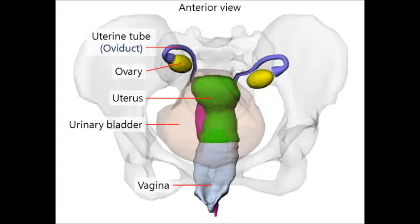The 3D models from now on are from the sectioned image of a female cadaver. Look at the way in which the ovum passes through the female reproductive system. When the ovum made from the ovary ovulates, it goes into the uterine tube. Menstruation is the process of the ovum going out of the body through the uterus and vagina. However, it becomes another story when the ovum and sperm meet in the uterine tube and fertilize.